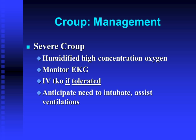If we run into a child that's having severe croup, you want to give them humidified high concentration oxygen. You want to make sure you monitor ECG for any kind of tachycardia or bradycardia. If you can start an IV on them, start an IV. If they don't tolerate it and you do not want to make them anxious, it's okay to go without the IV. Obviously, if they're getting ready to crash, you need to make sure you get an IV or an IO in them. But a child that's maintaining their own airway, with saturations within normal limits, you can probably go without the IV. And make sure you anticipate the need to intubate or assist ventilations.